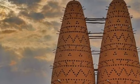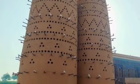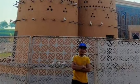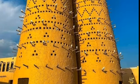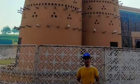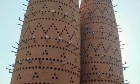The Pigeon Towers at Katara Cultural Village are a small example of the traditional Islamic architecture and one of the most photographed structures in Katara. The pigeons were domesticated not for their meat, but rather for their droppings, which the locals collected and used as fertilizers.